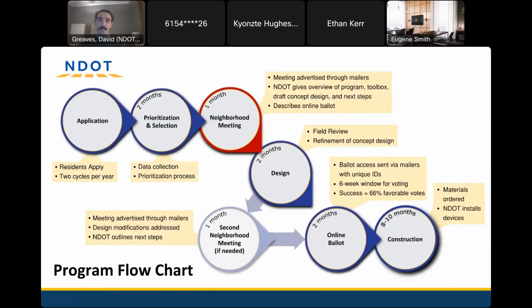Once that design is done, we can do one of two things. We can schedule the second neighborhood meeting where we present those construction plans, do a recap of the toolbox and the process. The other option is for us to post the plans online and go directly to the balloting process. That's usually something we do if there isn't a lot of follow-up necessary after the first meeting, or perhaps the design really isn't expected to change much from the concept to the construction plans.